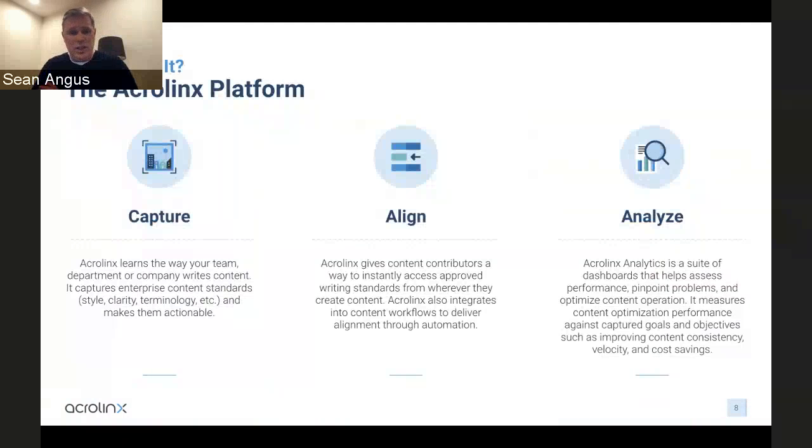Let's go a little bit deeper and start talking about kind of what is the Acrolinx platform. And there are three concepts that I'll highlight here, and in a minute, I'll start showing you what this looks like in context of AEM. But the idea of capture is taking your content strategy, your standards, your goals, right, your style, your clarity level that you're interested in, and bring that into the platform and make it available to the writers creating content. And when it becomes available to the writer, we transition into kind of this middle column where it's about aligning the content that is being created to those standards and that content strategy.